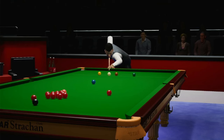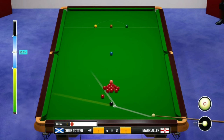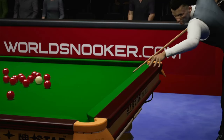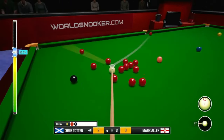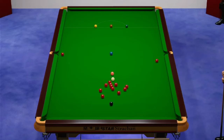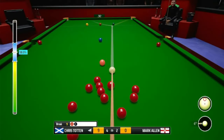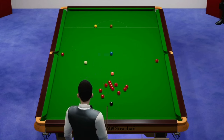This won't be easy. One. Tricky shot here. The split looks good to me. 8. Nine. This is a half chance. What a great pot! Superb cueball control there. Ideal position. 12.